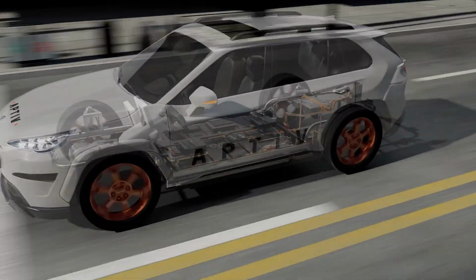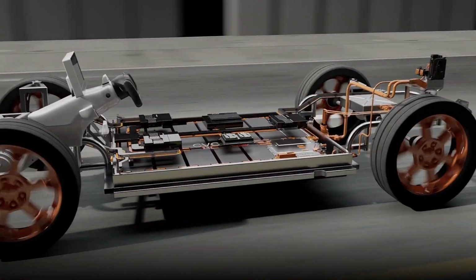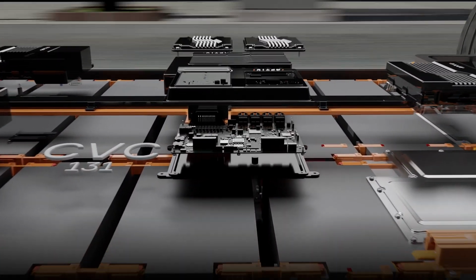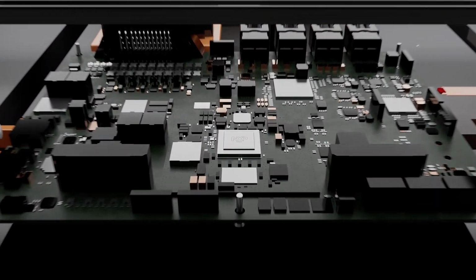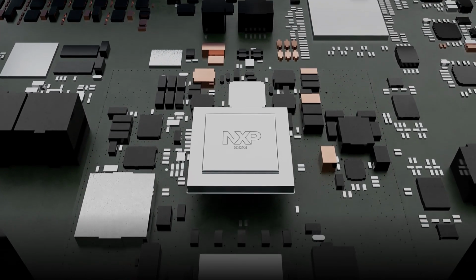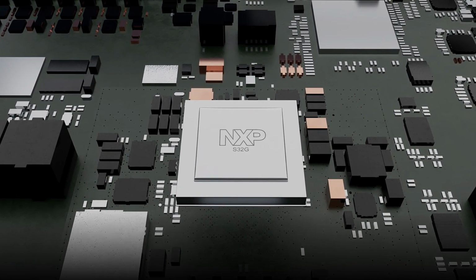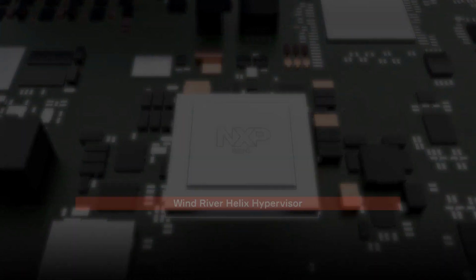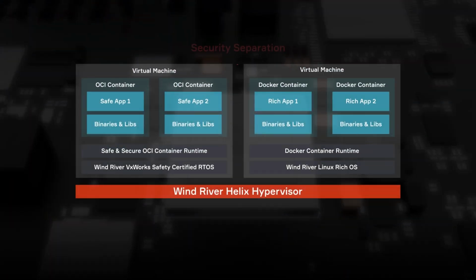As software-defined vehicles up-integrate functions onto a few powerful compute platforms, they need certifiable hardware backed by flexible security architectures. In our Central Vehicle Controller, or CVC 131, Aptiv combines the NXP S32G chipset with the Wind River Helix hypervisor to enable safety-critical and non-safety-critical applications to run side by side. Helix is a Type 1 bare metal hypervisor that has an aerospace and defense pedigree.